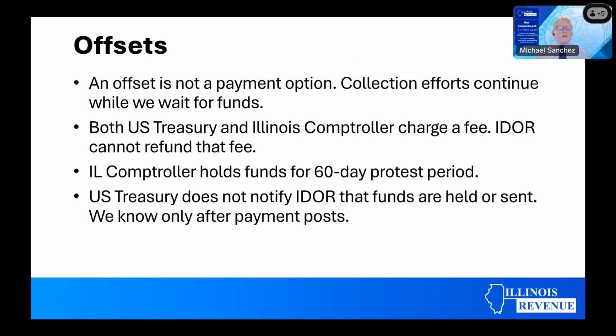So offsets, the term offset we use to refer to situations where funds are available or credits are available to you from another source, and instead of giving you credit for it at that source, sending a payment, we use that to pay down the debt you owe at the Department of Revenue. The two most common types of offsets you'll see are with the U.S. Treasury and the Illinois Comptroller.